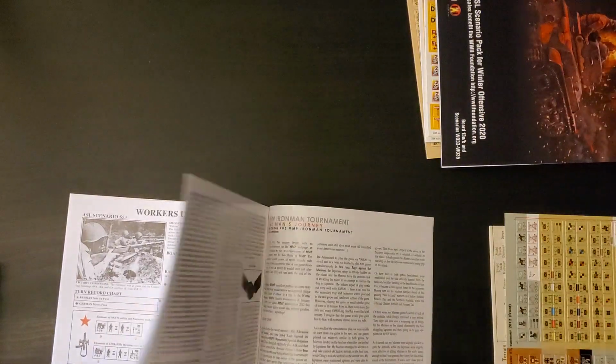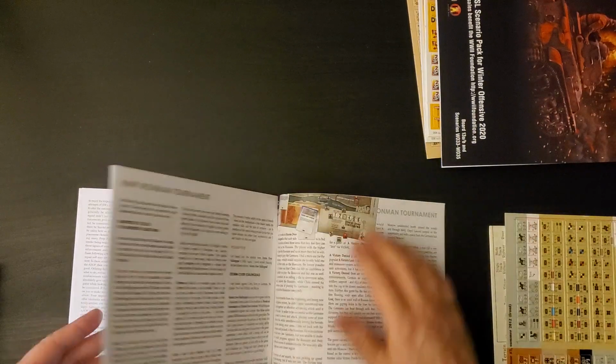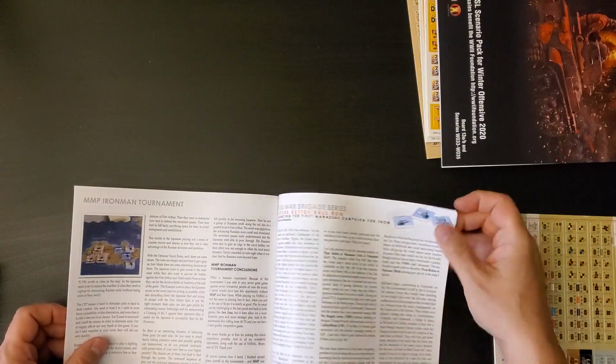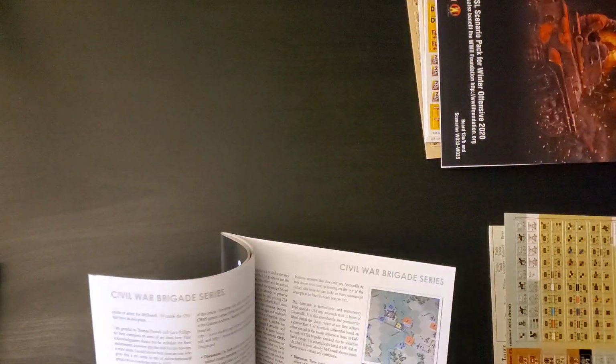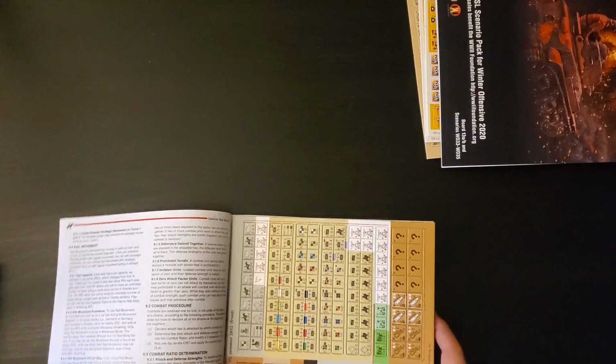But we got some more stuff on ASL, the MMP Ironman tournament, whatever that was, back in 2012 or 2013. So this is pretty old. I'm a little surprised that they still had it. But I'm glad that they did, because it had the errata counters that I wanted for War Eagles Dare. There's some stuff on the Civil War Brigade series in here, too, which is, I think, now officially defunct. It has more or less been replaced.